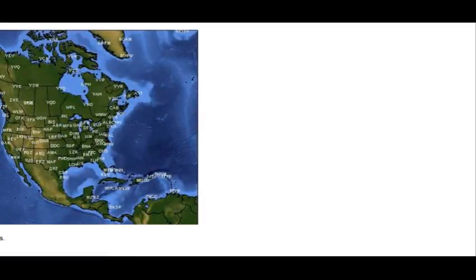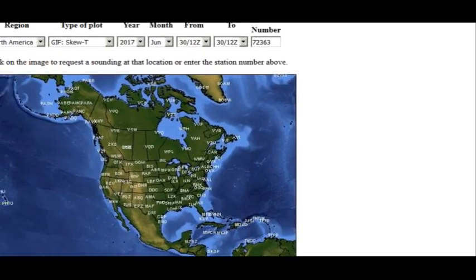I don't understand how you're supposed to roll the date back and pick the station when it doesn't show up on the map. Well, that's kind of dumb. Okay. Let me see if I can just edit the URL.